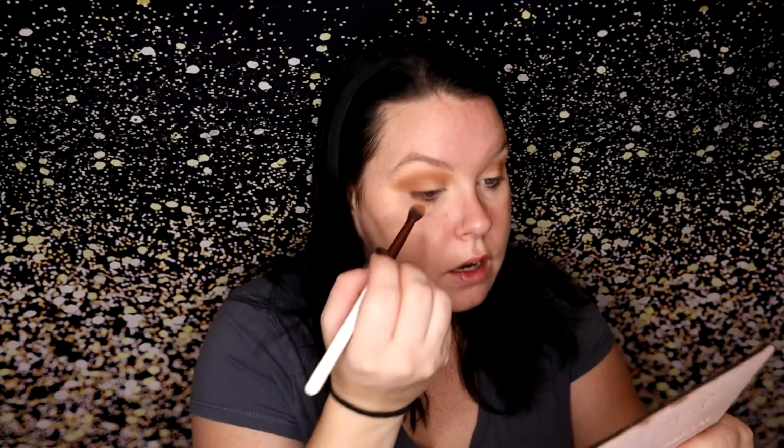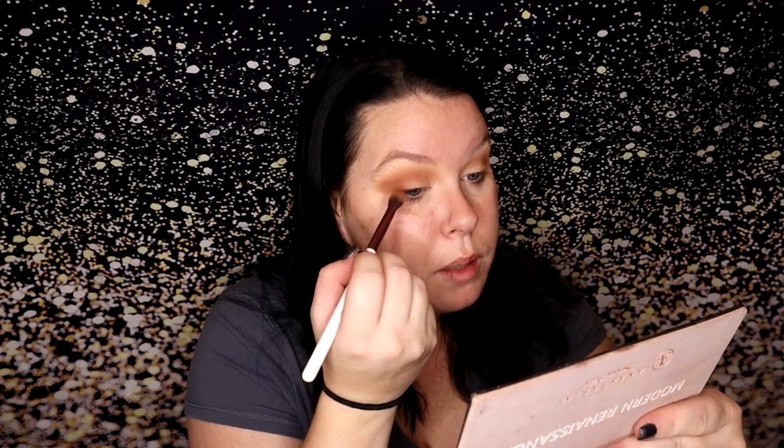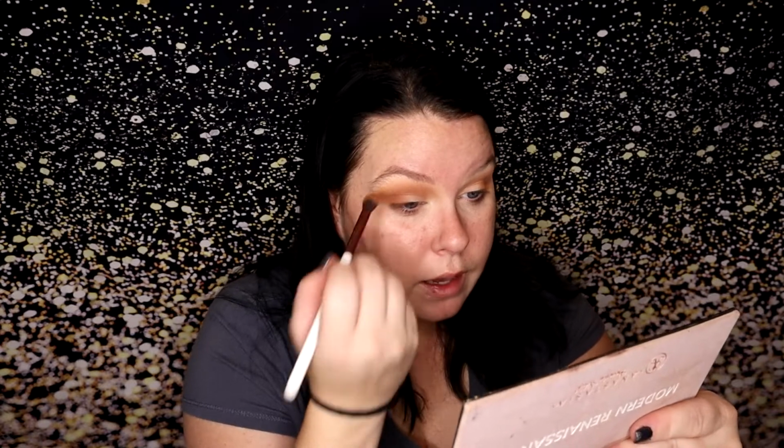So now I am going to go in with raw sienna and a little bit of realgar. I think that's how you pronounce that. And I'm just going to hit a little bit further in and under than the shade we were just doing. And these are just ever so slightly darker. I'm also using another domed brush, but this one's a little bit more fluffy. That way I don't put too much pigment down and then run into the issue of not being able to blend it out.